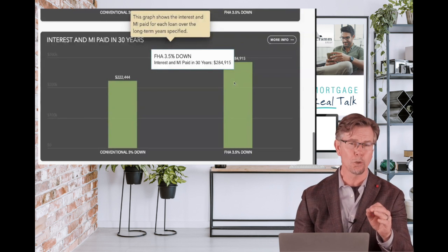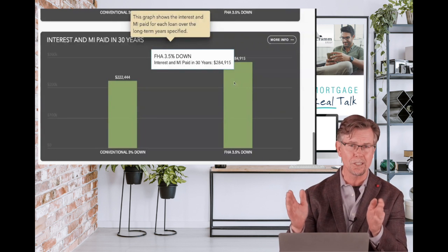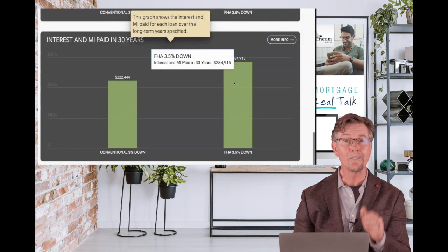If you'd like us to run a total cost analysis that allows you to look at some differences between different loan types, let us know. We're happy to do it free of charge, because we want you to be in the best loan regardless of your situation.